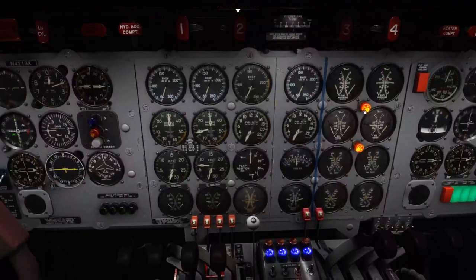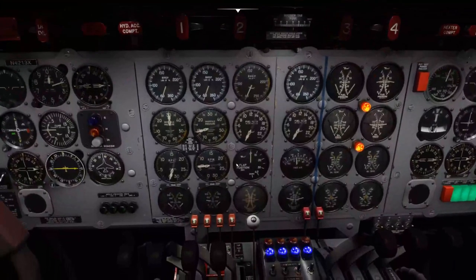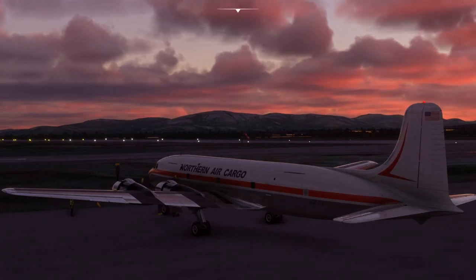All right, cool. On to engine 4. Boost pumps to low, selector to 4. Start engine. Just checking, making sure. 6, 9, and 12. Boost prime. Give it some mixture. And we got life. All right, that's half the engines fired.